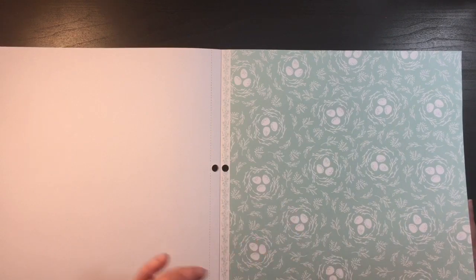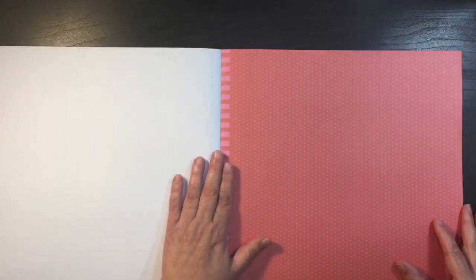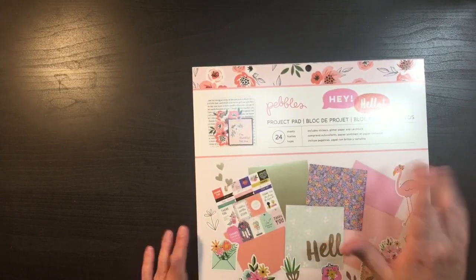I have one of the big sheets that came with my Hip Kit Club. It's double-sided, so now I don't have to choose between the 2 sides. This corally paper I've already used once, and again, I'm thrilled to have another piece of it. And then you have some solid colors. So here's different colors like pink and peach to a darker pink and the orangey color, yellow, different teal blues, darker blue, green, and green yellow. So that is the project pad from Pebbles, the Hey Hello.